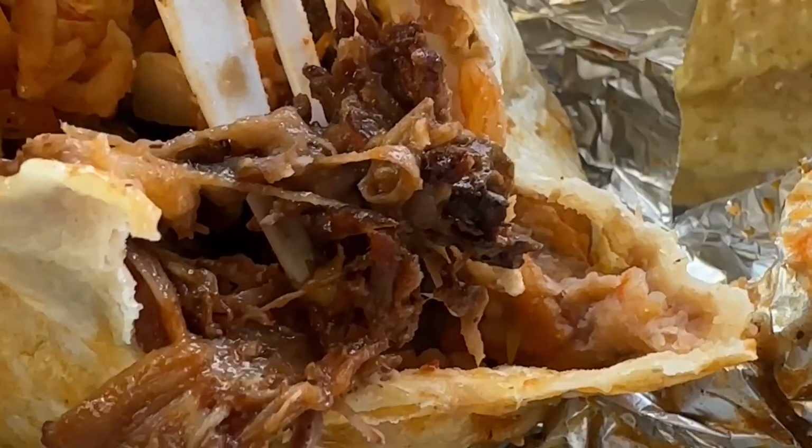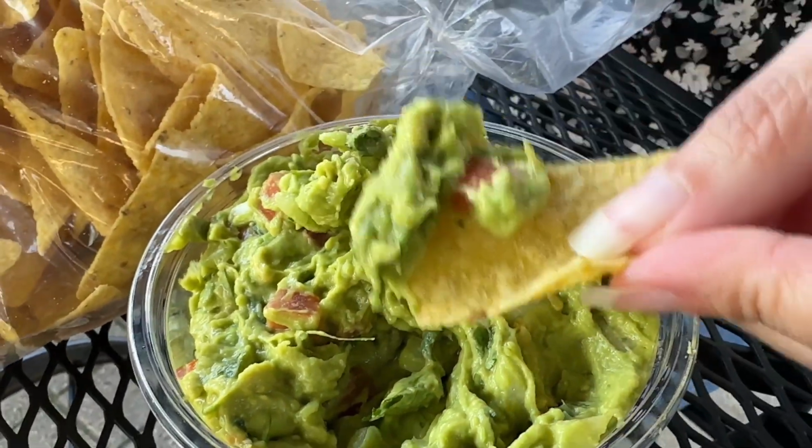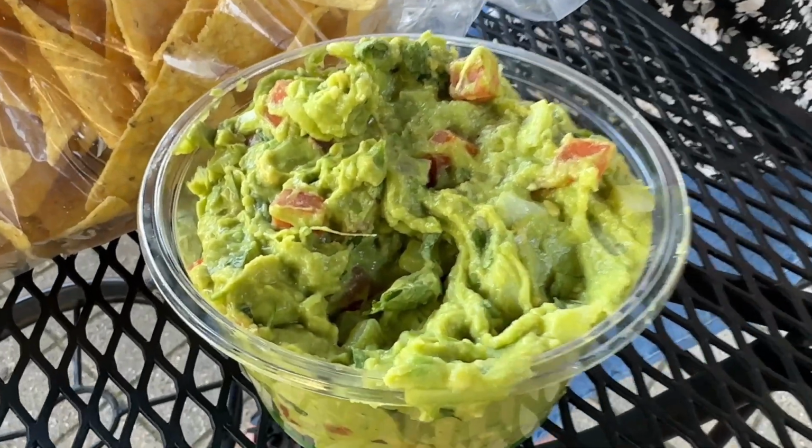Alright, we're just wrapping up our meal at Spanglish here in downtown Traverse City. It was really great. The beef was tender, the chips were very crispy, and that fresh guacamole was to die for.